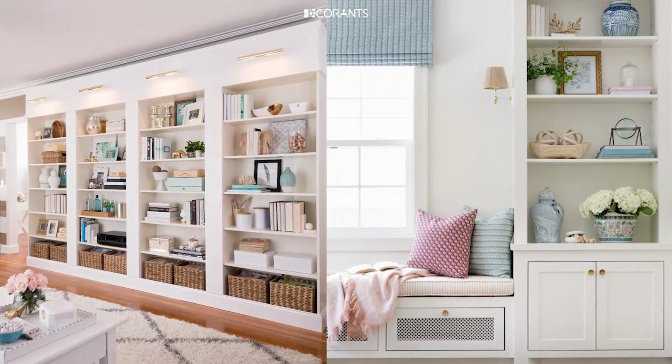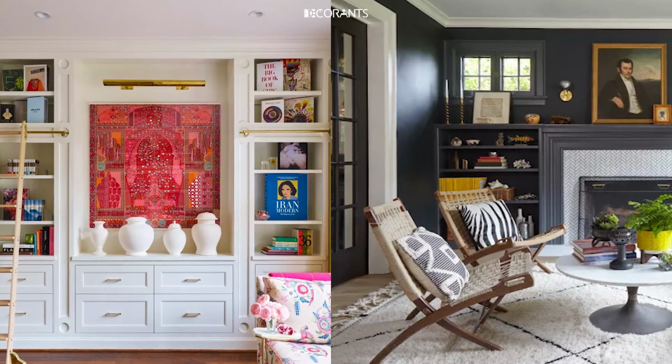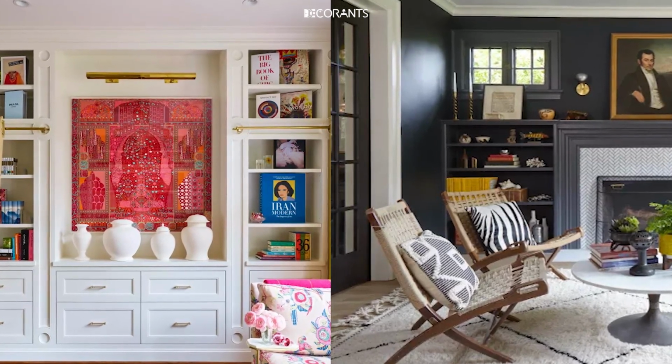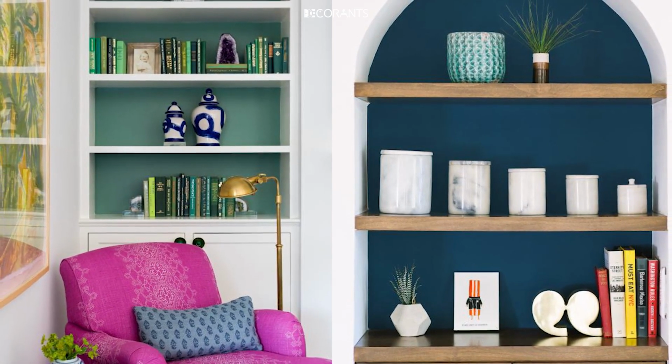Crate bookshelf. Stack wooden crates in various configurations to create a customizable bookshelf. This method allows you to create different shapes and sizes to fit your space. Paint the crates in coordinating colors to match your decor for a fun and playful look.